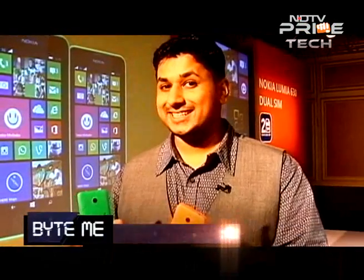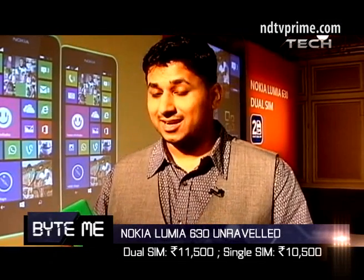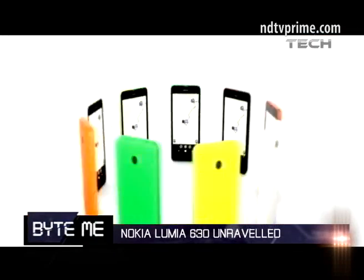All in all, for rupees 11,500 for the dual SIM version or 10,500 for the single SIM version, I think this is a really good phone for that price range, because you do get the abilities of dual SIM and Windows Phone's fast UI, all at a very, very affordable price point.